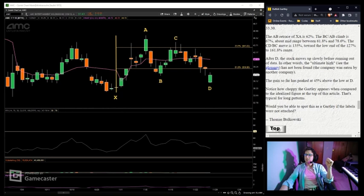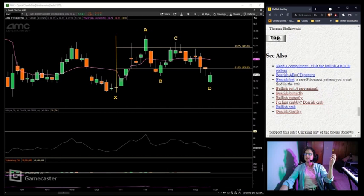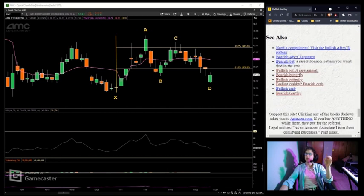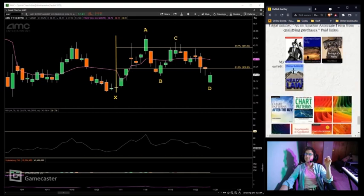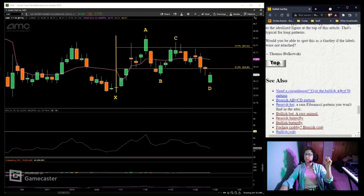He says, would you be able to spot this Gartley if the labels were not attached? Probably not, right? In fact, that I was able to eyeball it is kind of a rarity. Sometimes Bulkowski has these quizzes, and you can go through and try to see if you see him. Feeling crabby? Bearish crab. I don't want to look at that. Oh, he doesn't have any tests. I love it when he has these tests.